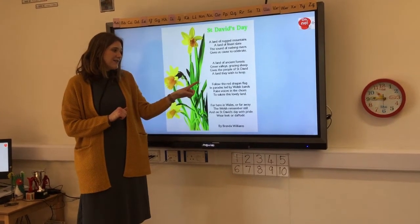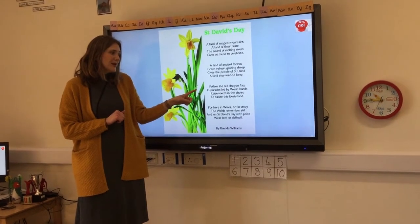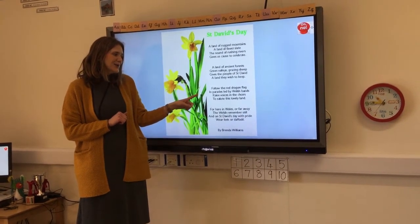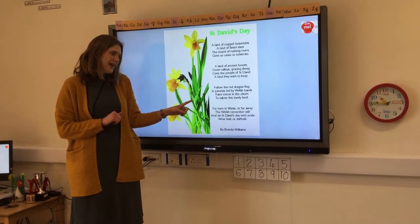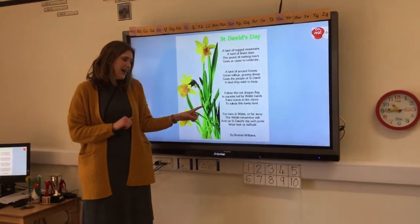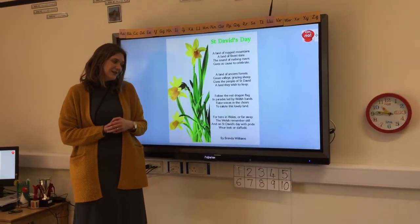Follow the red dragon flag in parades led by Welsh bands. Raise voices in the choirs to salute this lovely land. For here in Wales or far away, the Welsh remember still, and on St. David's Day with pride wear leek or daffodil.